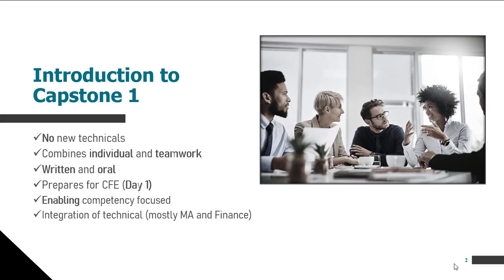Teams will typically consist of 4 to 5 candidates who will work together as consultants to resolve issues and provide recommendations. The team will present a final written and oral report to CPAs acting as a board of directors. The main challenge of Capstone 1 is the breadth of topic coverage across a vast majority of technical competencies. No individual candidate is expected to have all of this knowledge. Rather, the candidates will need to rely on other team members who have more expertise in a certain area.